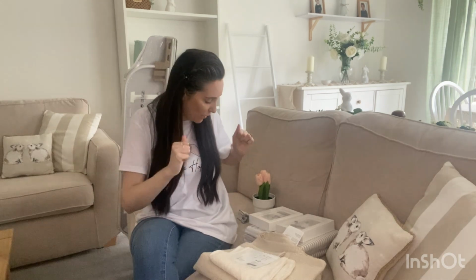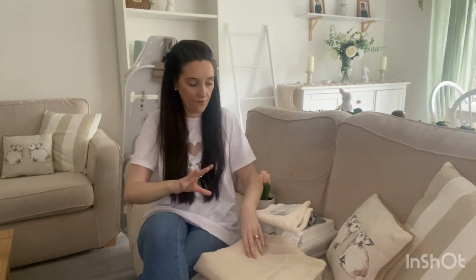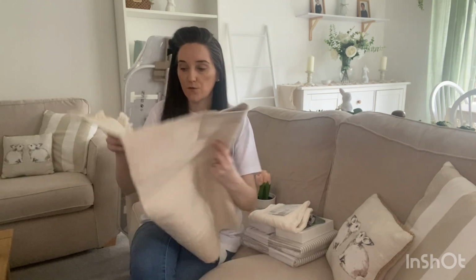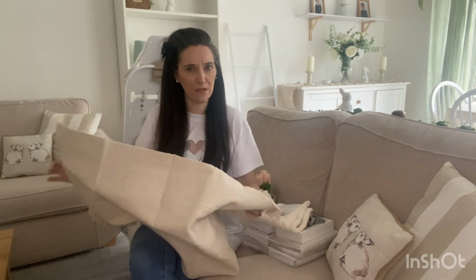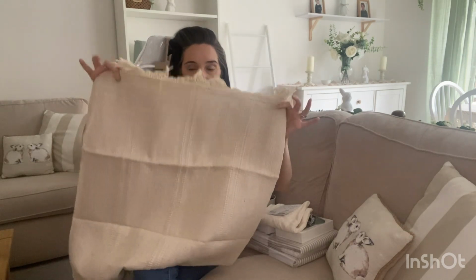Okay, let's get on to what I got from IKEA. I'm going to start with this rug. I love these little rugs. I've got two of them, and they've lasted me for quite some time. I've had them well over a year, and I just think they're such good value for money.